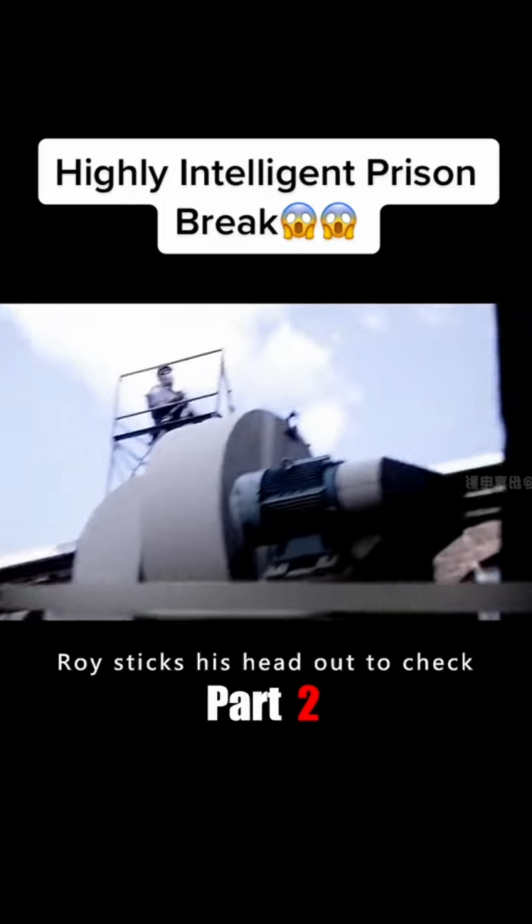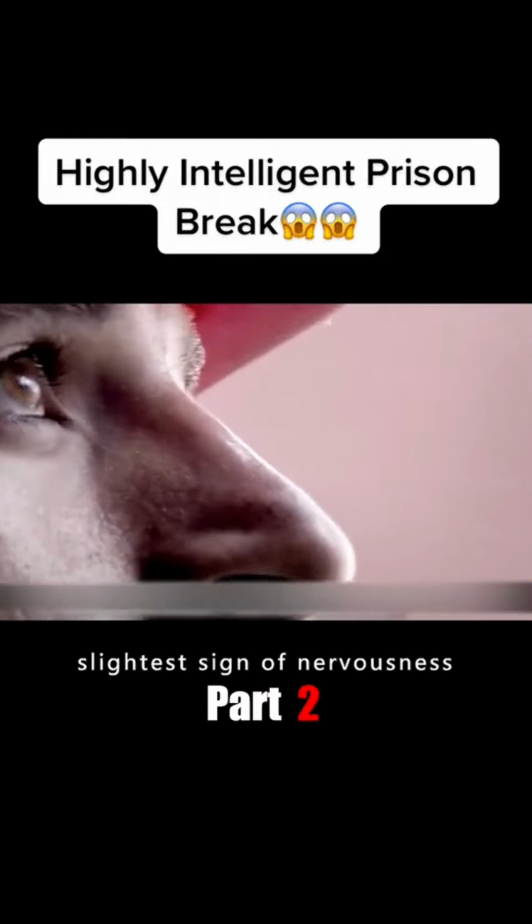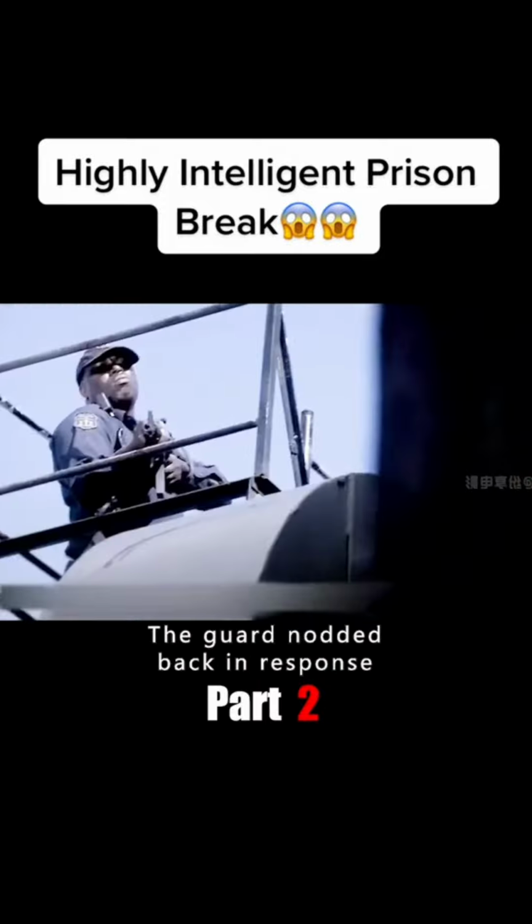Roy sticks his head out to check. There was a guard on the guard tower watching him. Roy breaks into a cold sweat, but he can't show the slightest sign of nervousness. Roy nods to the guard. The guard nodded back in response.